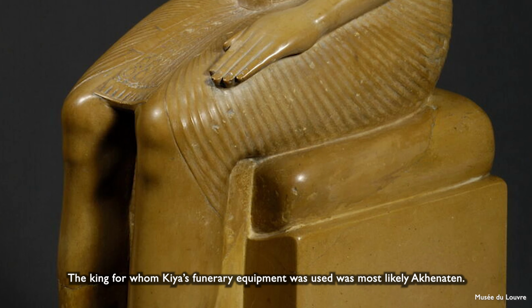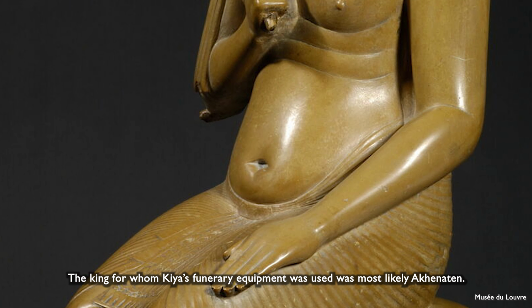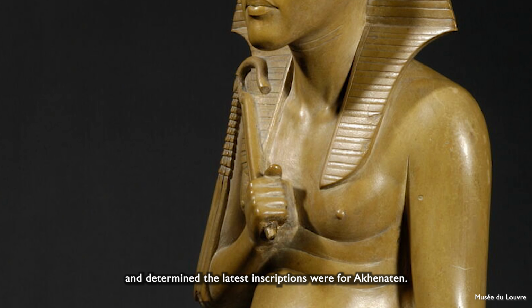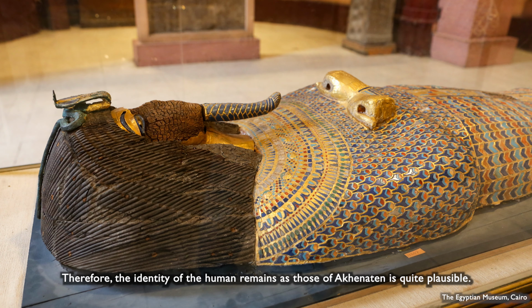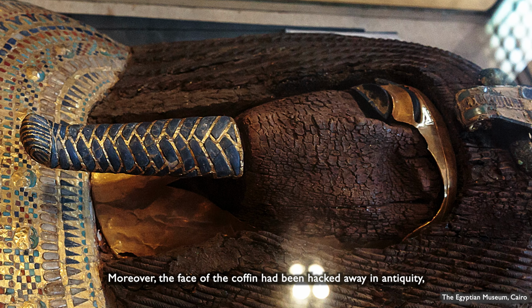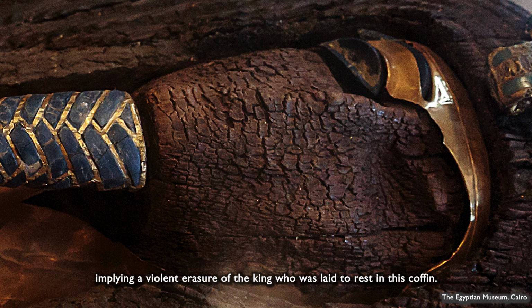The king for whom Kiya's funerary equipment was used was most likely Akhenaten. Scholars have analyzed these surviving texts on the coffin and determined the latest inscriptions were for Akhenaten. Therefore, the identity of the human remains as those of Akhenaten is quite plausible. Moreover, the face of the coffin had been hacked away in antiquity, implying a violent erasure of the king who was laid to rest in this coffin.